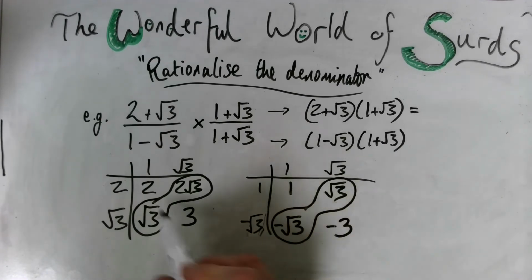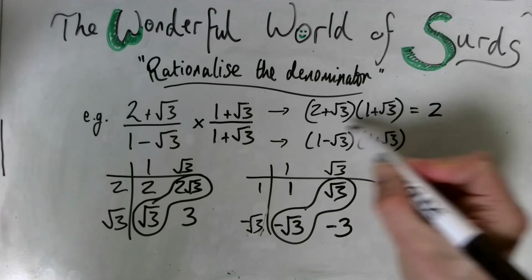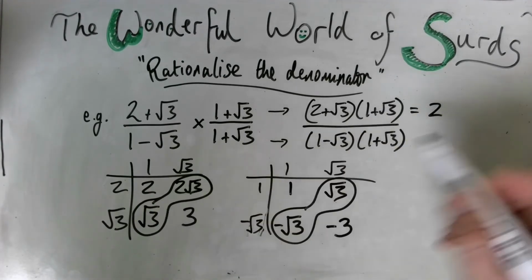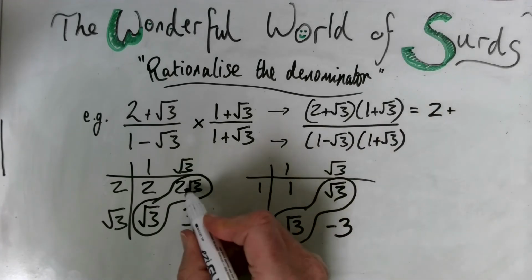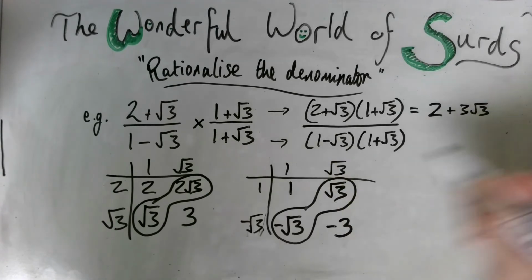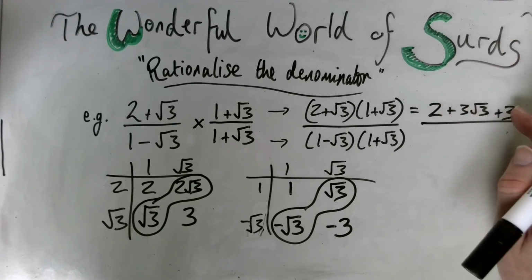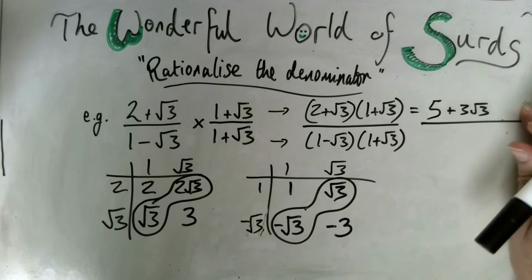And I can say that this up here is going to be 2 plus 2 root 3 plus another, that is 3 root 3. Oh, and I've got plus 3 there, haven't I? So I'm just going to cheat here at this point, and I'm going to say, all right, 2 plus 3, that makes 5. Let's put that in there.